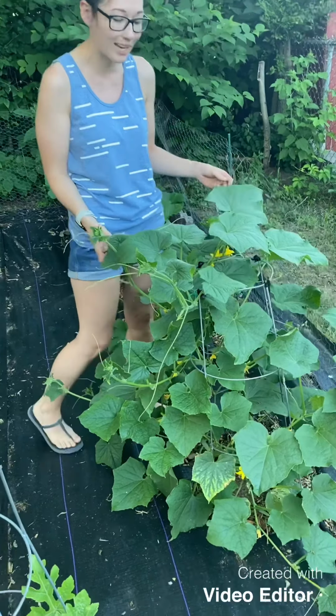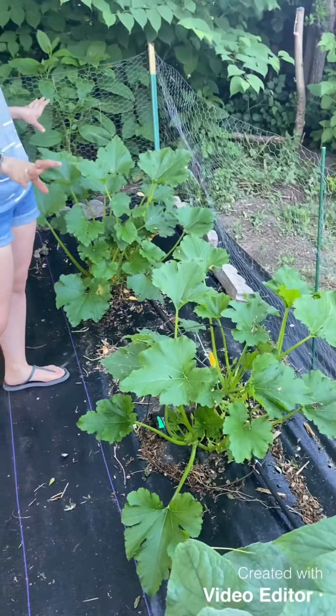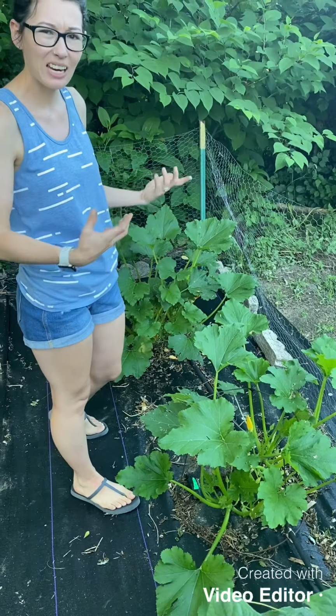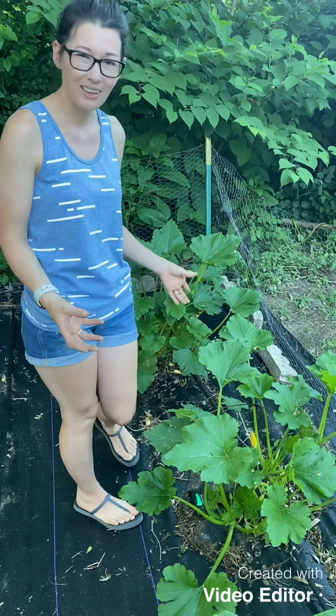I can't wait. And over here we have 2 of our zucchini squashes. They're doing really good. I pruned them up a little bit, trying to kind of help to get that airflow going through there, get them grow big and strong. But yeah, they're doing great.